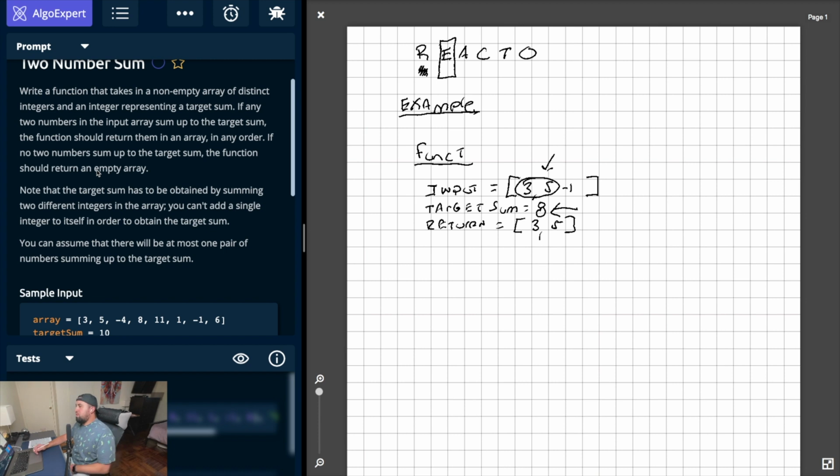So if the target sum was 11, which we don't have a combination of in here, there's nothing there, right? 5, 6, 7, 8, minus 1 is 7. Just confirming, if 11 was a target sum, then this should now return an empty array. Is that what it wants here? Yes. Note that the target sum has to be obtained by summing two different integers in the array.